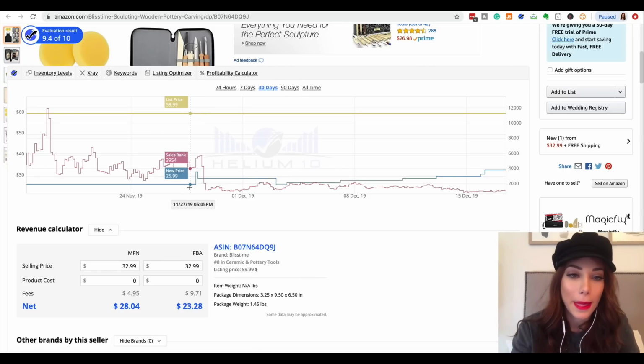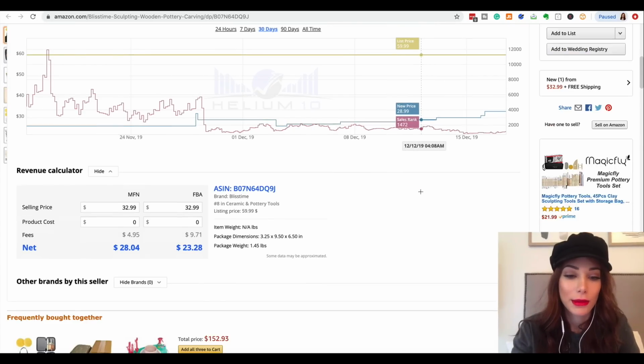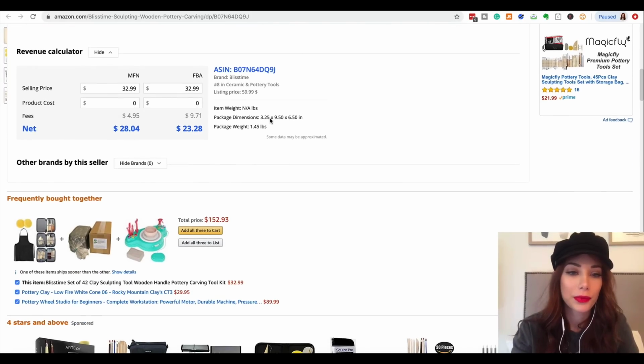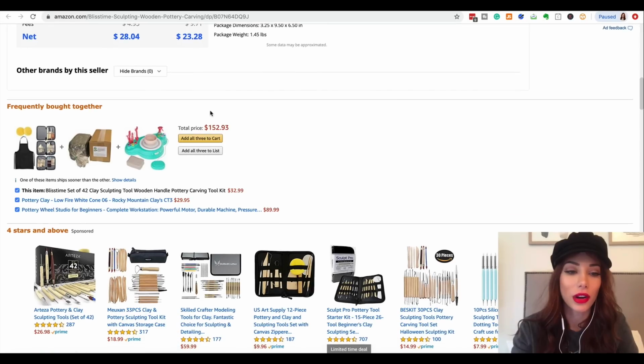Okay, so we can see the sales history, which is always handy to have, but I'm not going to show you this because you might not have this plugin. It also shows you potentially what the profit margins are.